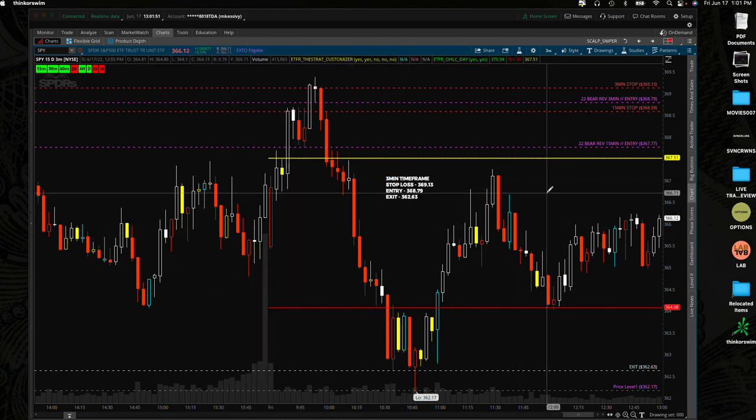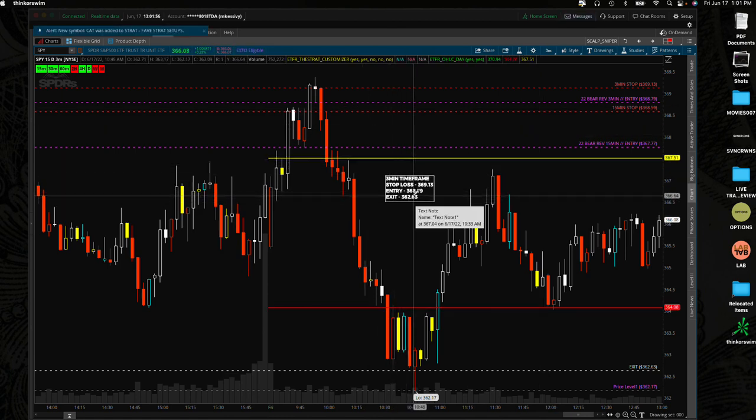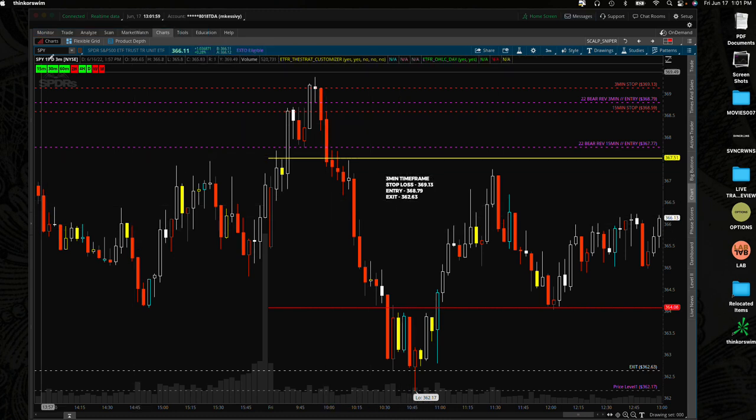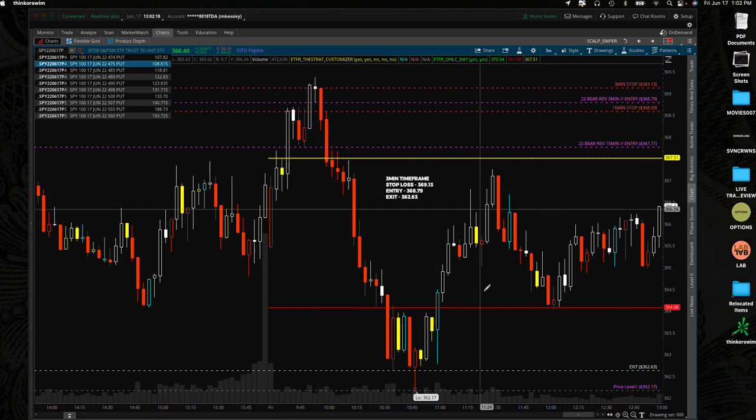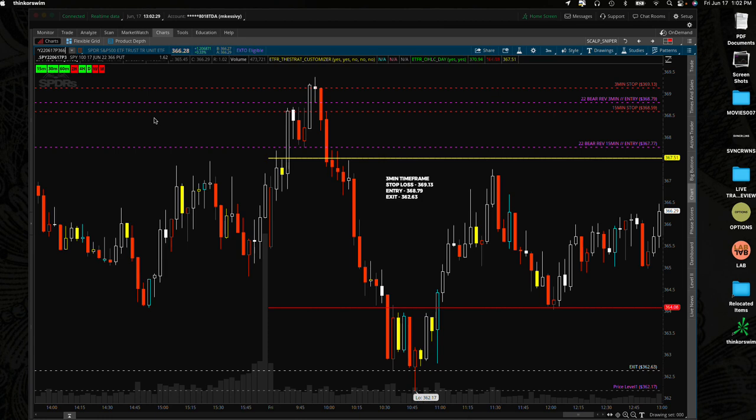Now the question is, how much money could we have made on about a $5 to $6 move? So we'll pull up our option contract. So we'll say SPY 220617 put. Today's the 17th, so we'll put between 368 and the low of the day of 364. I would have gone with about 366, just price point wise, something that's affordable for me, right? So 366.